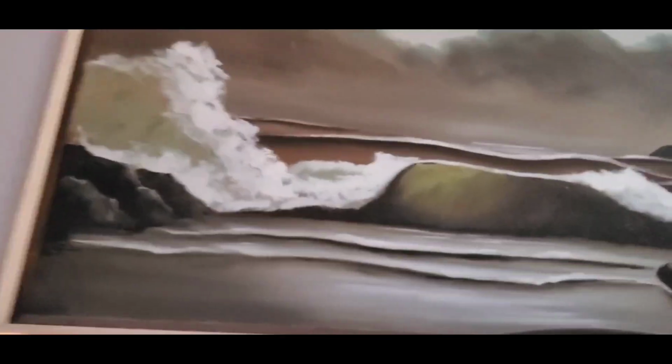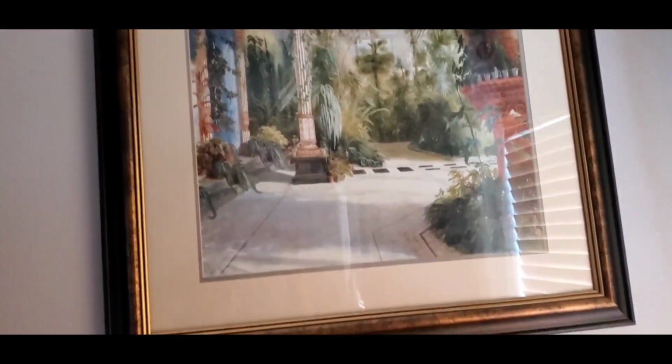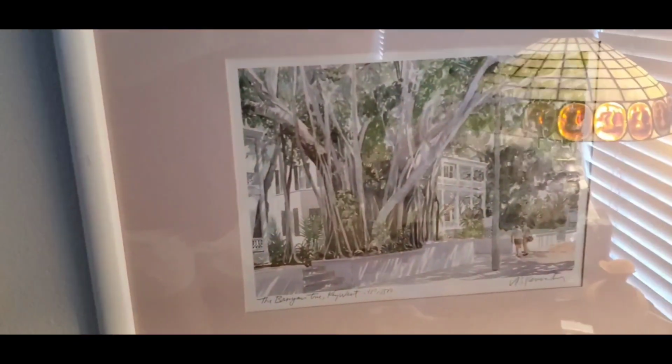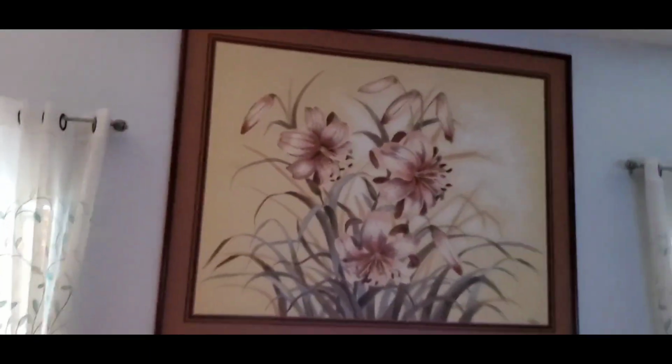This is a scene. We've had this picture for many, many, many years. That's an oil. This is a watercolor. It's huge too. It's absolutely humongous. Look at that. And then right below it is this beautiful scene. It's a watercolor. Gwen took this. We framed it. Isn't that beautiful? Just stunning.